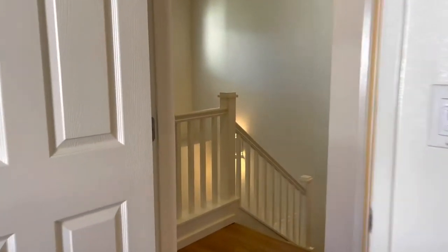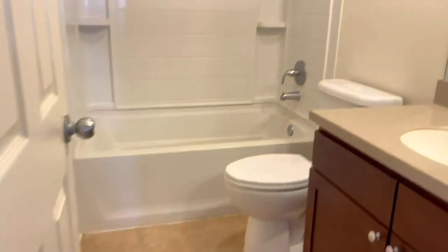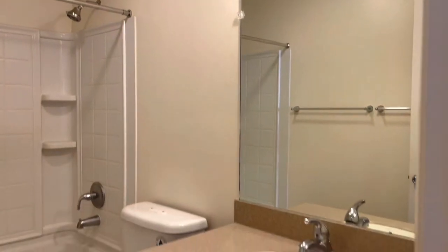So off of bedroom number two, we had bathroom number two. This was my kids' bathroom, or the bathroom that my family and friends would use whenever they would sleep over.